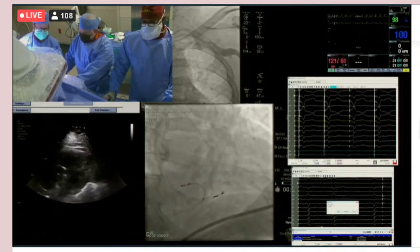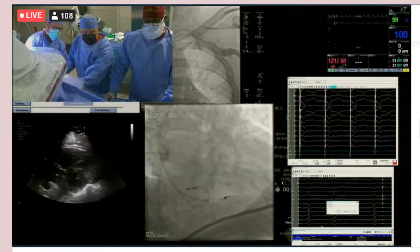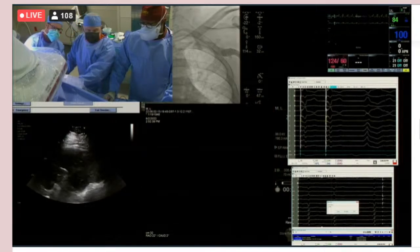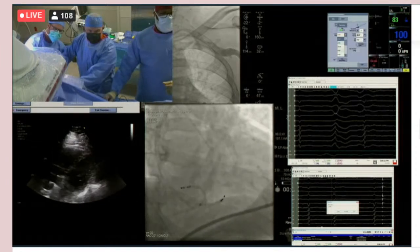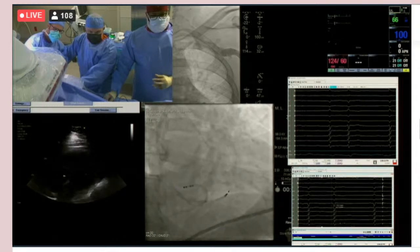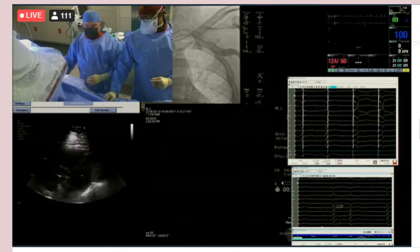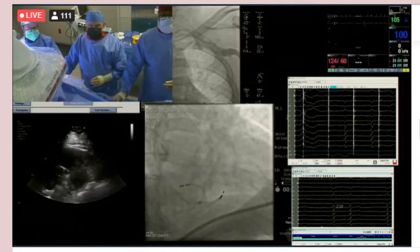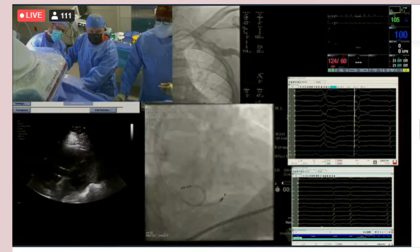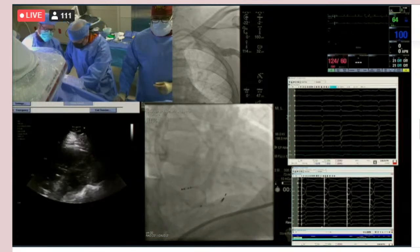And the bigger problem with this, I think, is that even if you have a fantastic result that looks like it's capturing the HIS, it's very, very common for it to suddenly have elevated thresholds. And so 3 months later, if you've got a threshold that's requiring you to pace 4 or 5 volts, you're going to burn up your batteries. The problem with HIS bundle pacing, I think, is that you end up having devices that are lasting 2 years, and I don't think that's really very helpful to the patient.